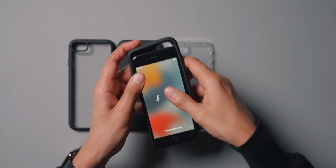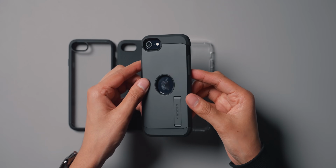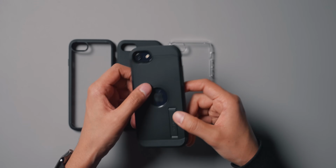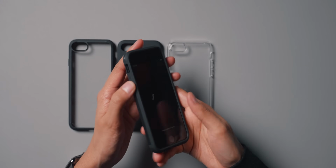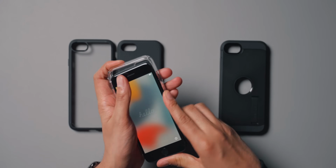If we put the phone in there, a nice snug fit. Yeah, looks pretty awesome apart from the smudgy Apple logo. And obviously you have the cutouts for the cameras and all the buttons and things as well. The next one is the Ultra Hybrid 2, and this is the completely see-through version.